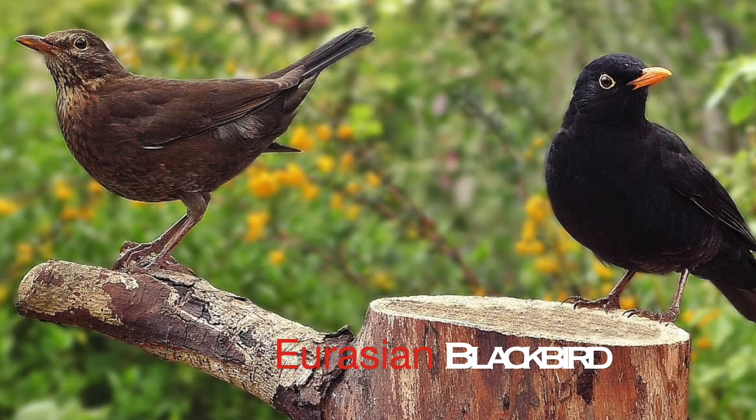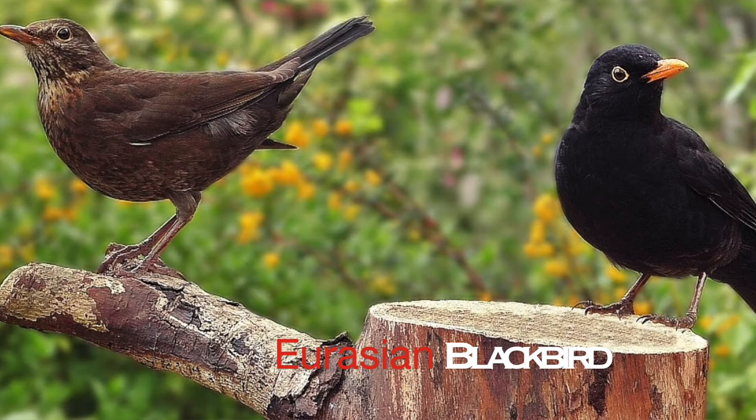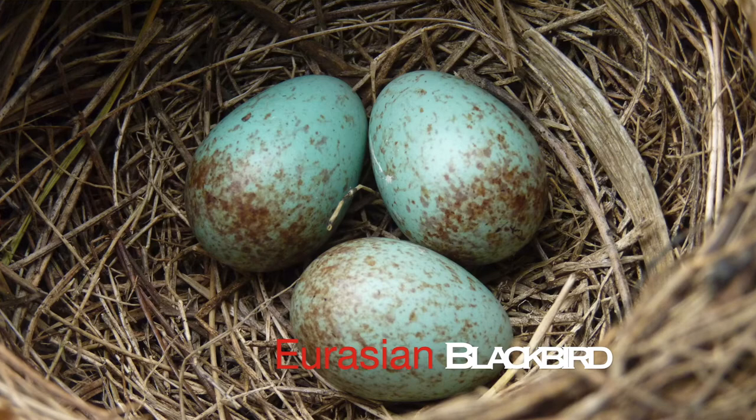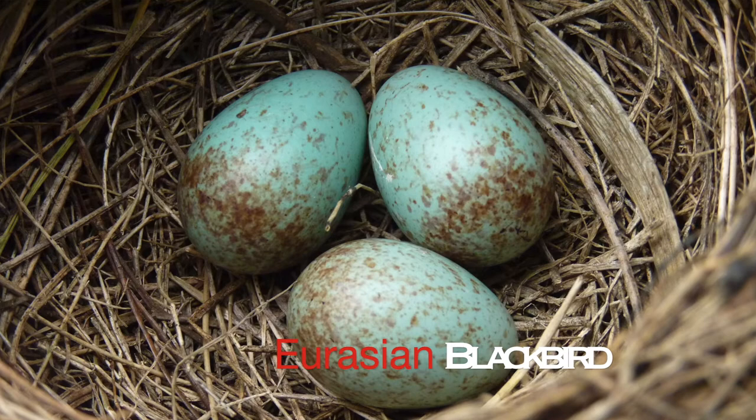The mating season for the blackbird starts in March. One pair usually produces 2 broods per season. Blackbirds are territorial during mating season. They form monogamous couples, which are pairs that mate for life, and protect their territory from intruders.